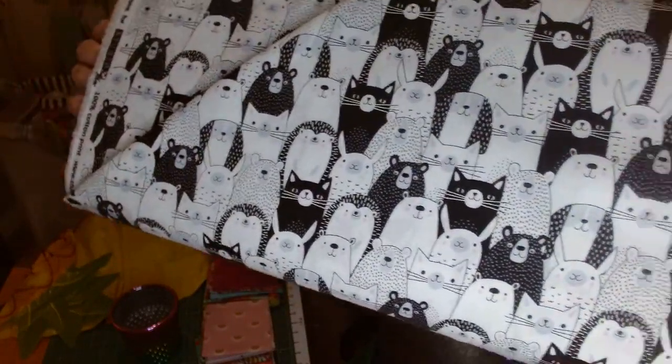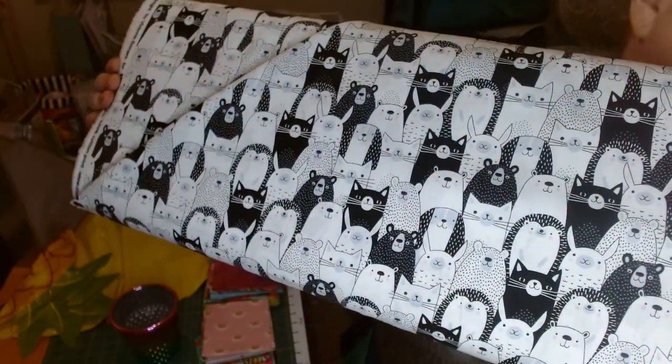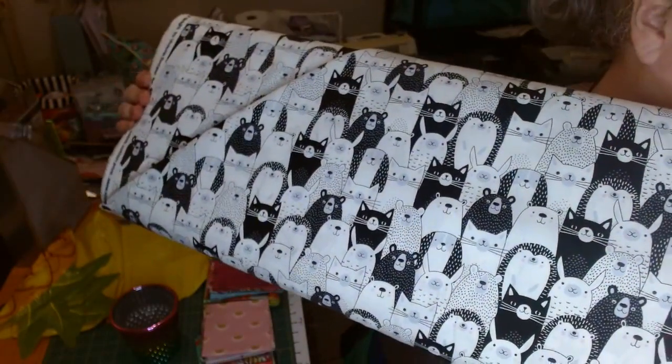I'm actually going to make me a bag out of this. That would be cute. A little tote bag. Because I think it'll be cute. And then I'm going to line it with something really, really bright.